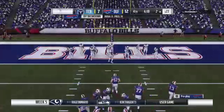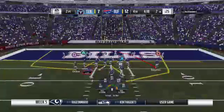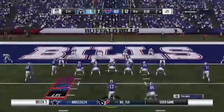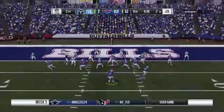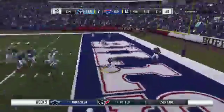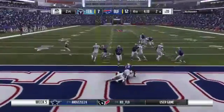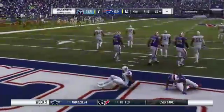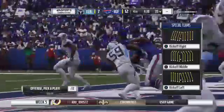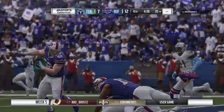Here we go now as we get set for a big 2-point conversion. Now this time Allen will throw. And look at this. They get the turnover they needed. It's intercepted. Picked off by Wesley Woodyard. And a big turnover there as his guys will get the football back.